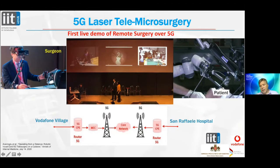As I said, it was a cadaver in the anatomy lab at the San Raffaele Hospital, in the northeast of Milan. At that particular time, Milan was the most 5G-networked city in the world, and we had the ability to use the 5G network that Vodafone had installed to transmit from one side of the city to the other.